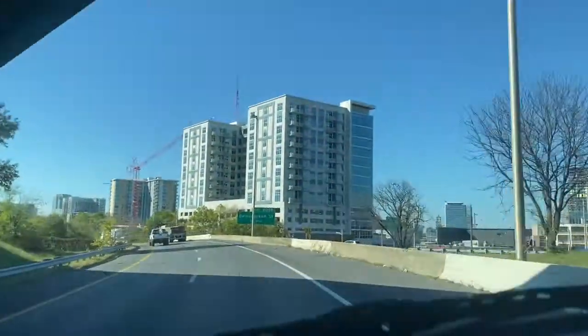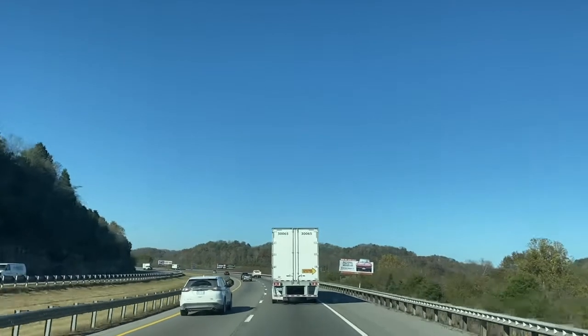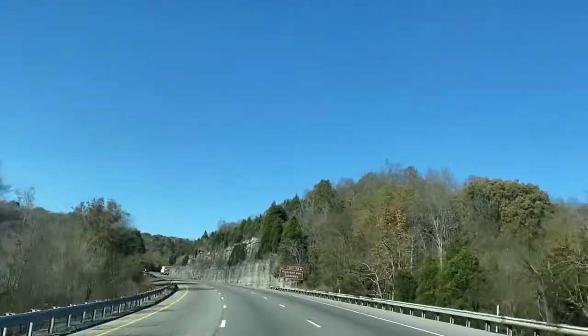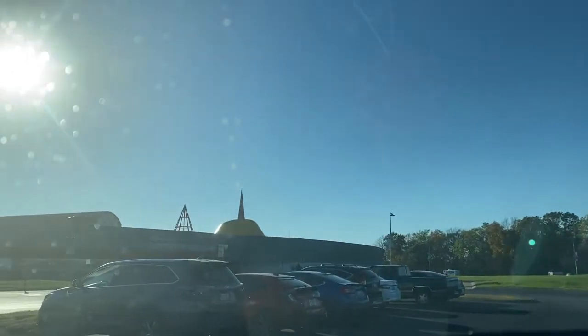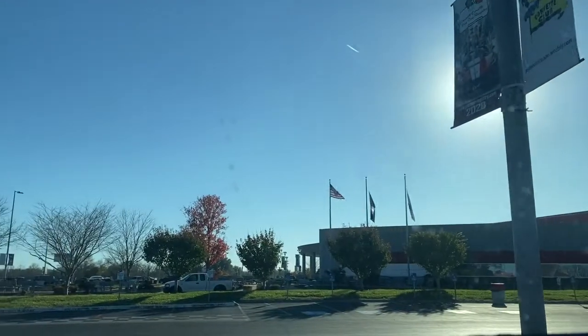Well, I'm finally leaving Nashville and headed north into Kentucky. Our next destination is Mammoth Cave. But I have a really good habit of stopping for interesting things that I see on the side of the road. So today, we're going to make our first stop at the National Corvette Museum in Bowling Green, Kentucky.